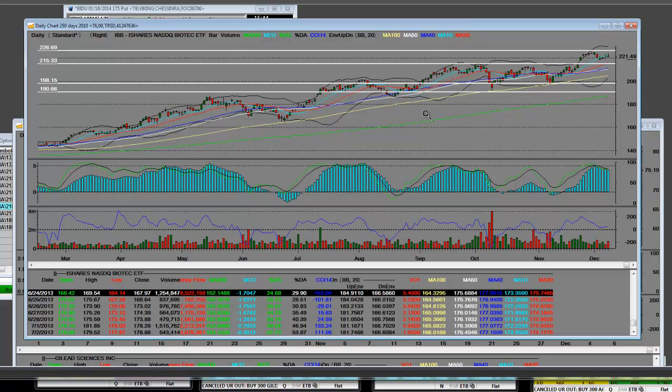But right now, biotech is going to pull back. And like any major highs and price channels, they pull back. So what we have to say is that there's a lot more stocks that are in this ETF, but we like the leadership ones, the ones that have performed the best.